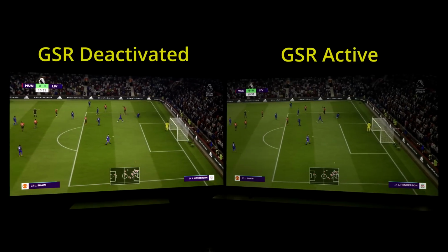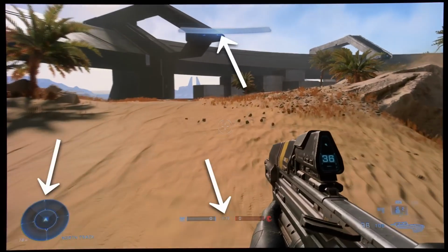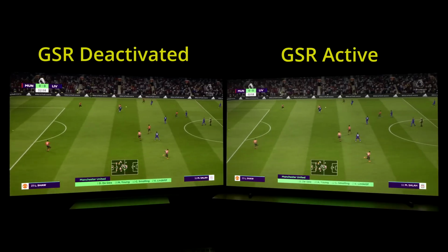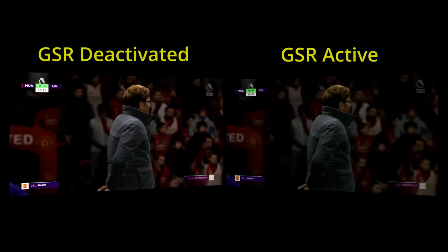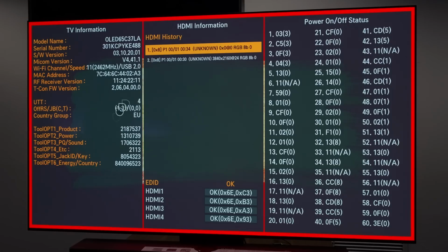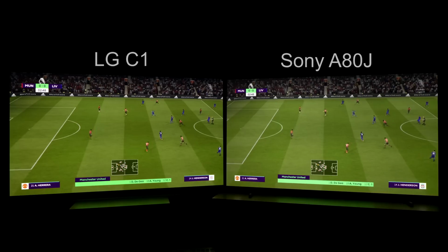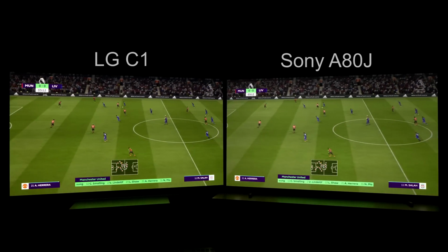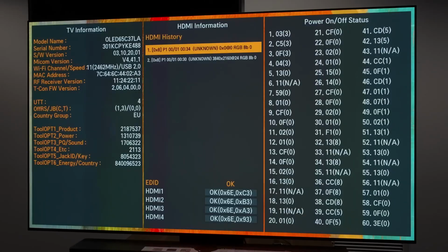This has serious implications for playing HDR games, because the HUD or heads-up display in games would be treated as static logos by the GSR auto-dimming algorithm. So after you play an HDR game for some time, the picture on screen would gradually become darker, therefore reducing the HDR impact and making your gameplay less enjoyable. If there is indeed no way to disable GSR auto-dimming from the service menu on the C3 and G3, then that's one less reason to choose an LG over a Sony OLED, which traditionally doesn't allow GSR to be deactivated anyway.